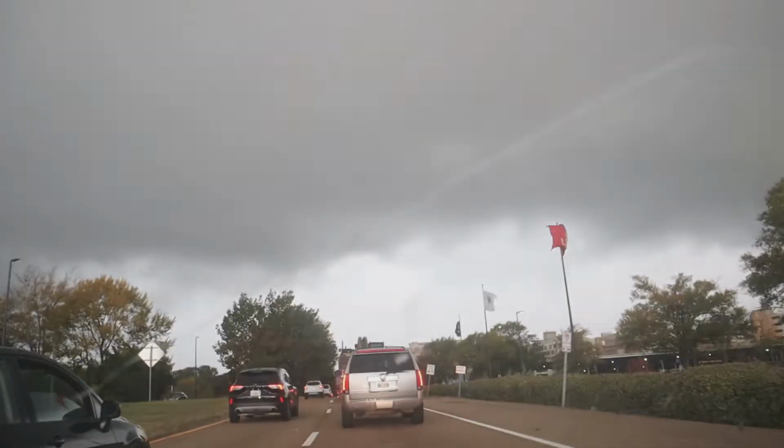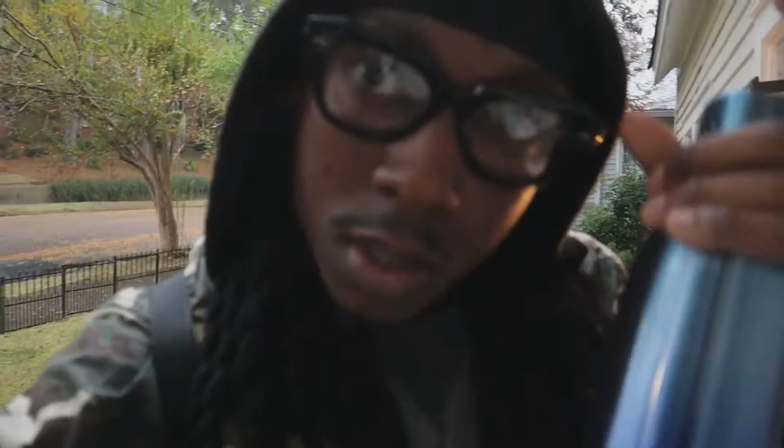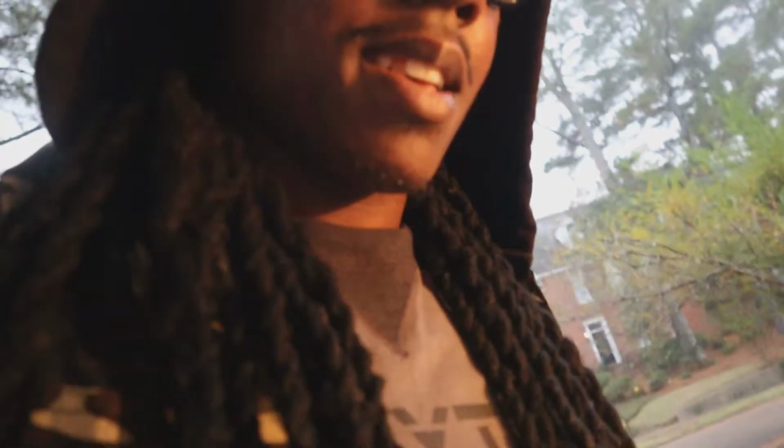Yo, this weather looks crazy. As you can see, it's raining, and I'm at my client's house. It started raining all of a sudden. It was crazy. Good morning. How you doing? You got here 10 minutes early. You know I gotta still get finished. That rain started coming down. I was like, wow, I didn't know it was supposed to rain today.